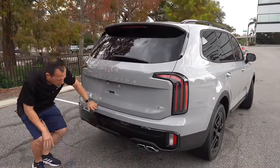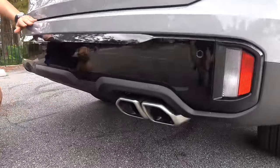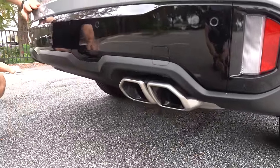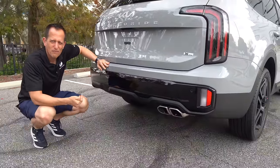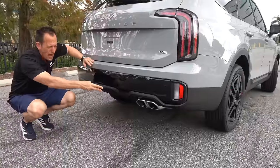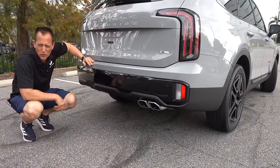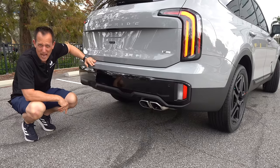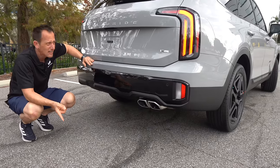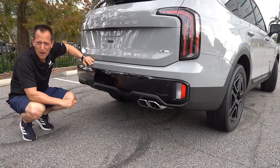Now, as we drop down, I do like the way they finish it off with the stainless steel tips, but I wish that they would give me four. Why not make it a BOGO? Buy one, get one free. If you buy one set, I should get another set for free. And of course, we do have full towing capability, which you could tow up to 5,500 pounds. But why don't we go ahead, let's pop the hood of this Kia Telluride and see what's powering it.